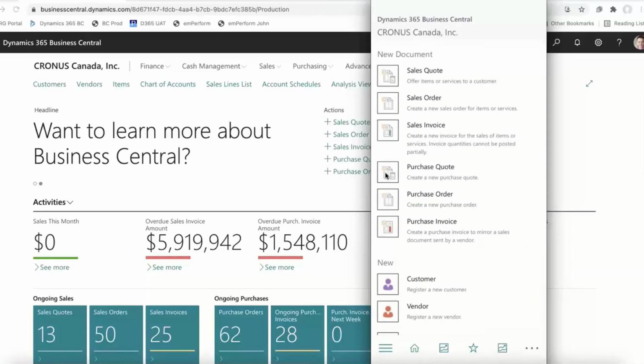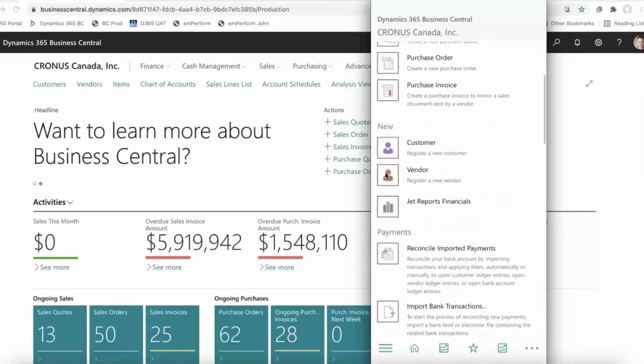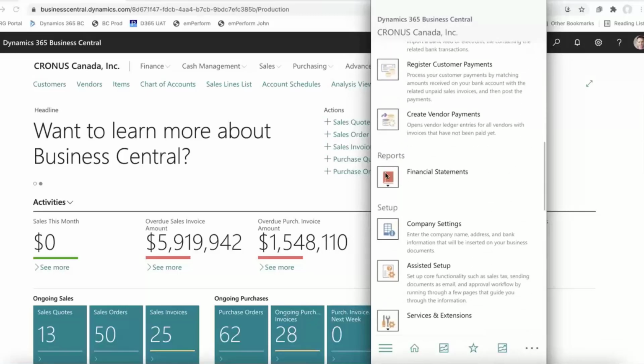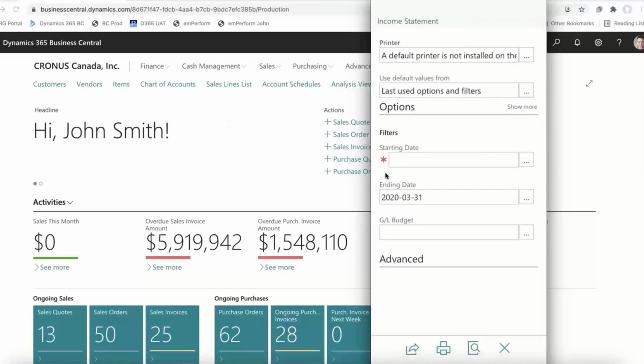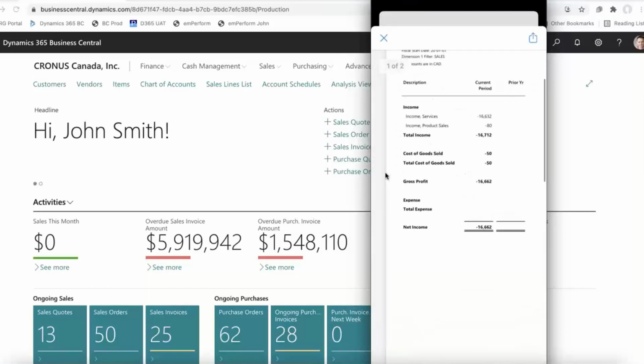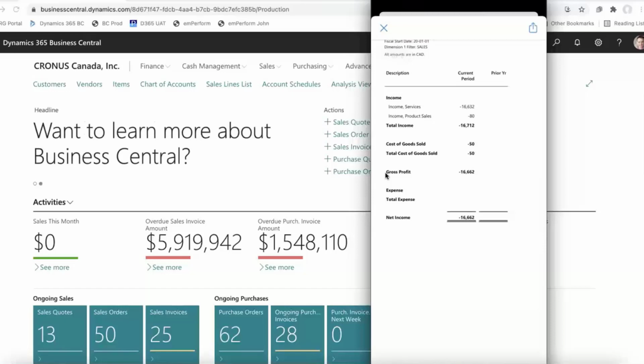In fact, all of the features that are available in the product through the web browser are available here. This is also a great way to do workflow approvals, but you could register a new customer or vendor. You can reconcile payments. You can actually issue financial statements from your web browser. And amazingly, right from the web browser, I can get a P&L view or a financial statement view that I've created in Business Central.